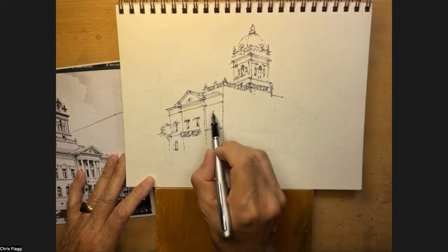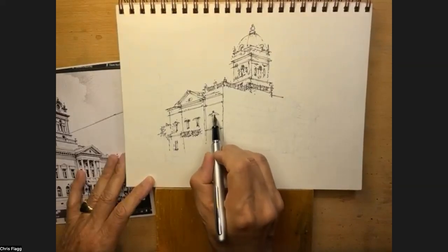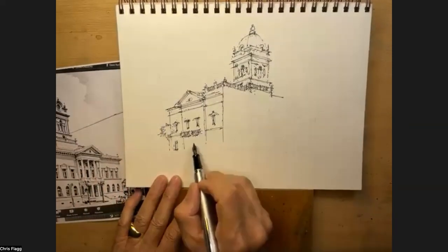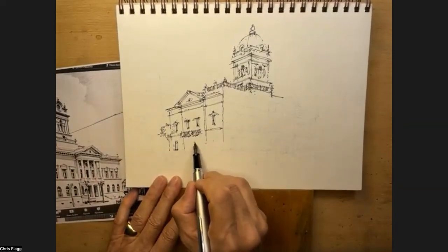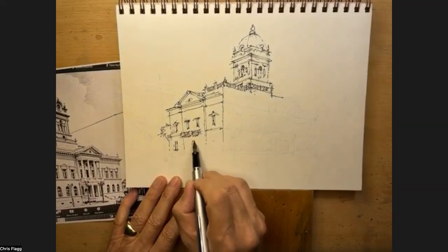Let's see. I don't want to get bogged down in the windows here. I'm just trying to go as quick as I can. I'm going to break out Big Bertha here in a minute and really start filling in some voids. That'll be quite something here.